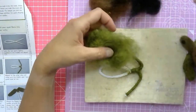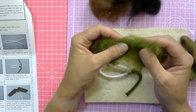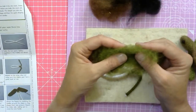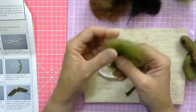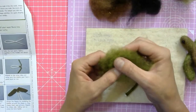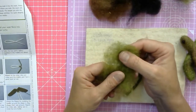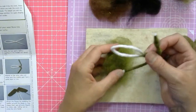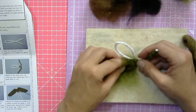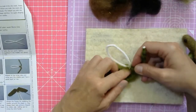And then so this I've put to one side, and now I take a pinch and lay one of the sides of the pipe cleaner on it, fold the pinch of green in half to trap the wire or the pipe cleaner inside. So we're making these fins now a little bit larger. So I'm laying this like that, and then I am folding this over.